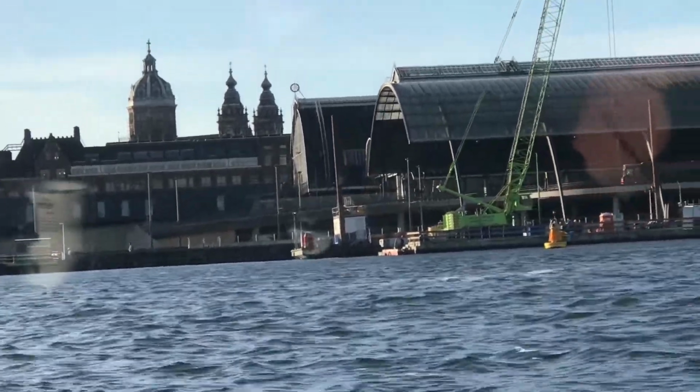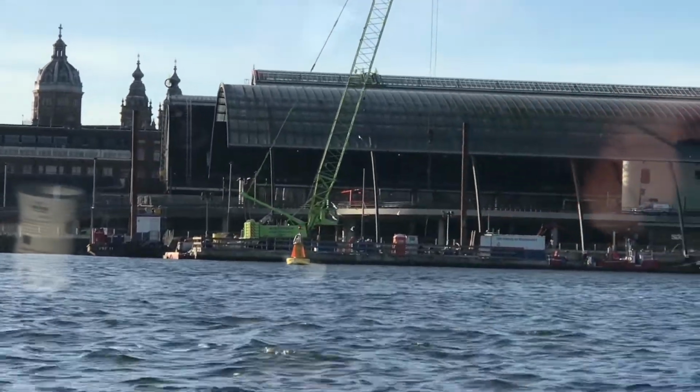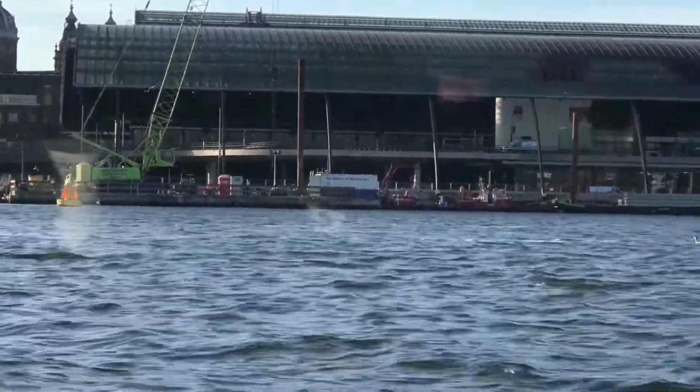So from here Amsterdam is like an onion, with all the different layers. Like a semicircle on that side, behind the train station. Got it? That's how Amsterdam looks.